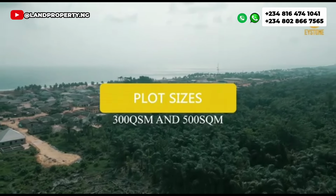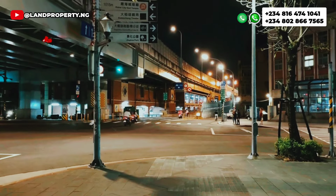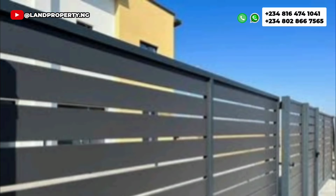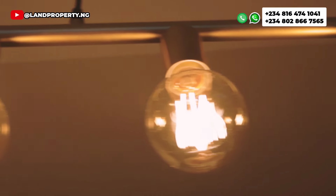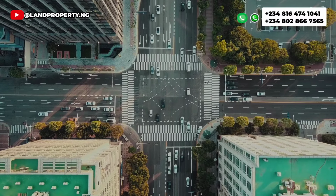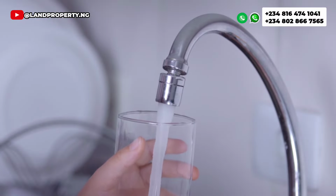In this estate, the Gemstone Phase 3, you have good street lights within the estate, a safe environment. So sure, there will be strong security and perimeter fencing around the estate. There will be 24 hours power supply within the estate, uninterrupted power supply, and there will be access roads and a good road network within the estate. And that is not all, clean water will be provided in this estate.